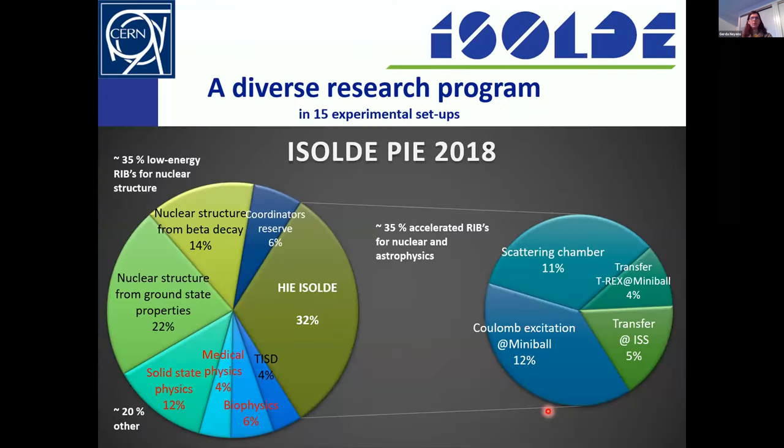So the research program at ISOLDE is very diverse, as you can see here, from the last year of running before the long shutdown at CERN. 35% of the beam is used for nuclear structure low energy experiments, so beta decay and ground state properties.